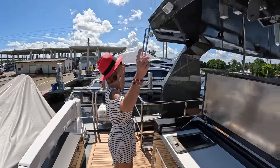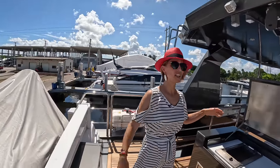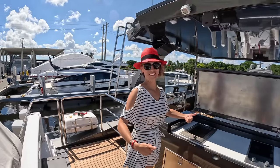Me too. I think I would extend an awning here to be able to have an extra shade. And then you're really just cooking. I mean, what I'm saying by cooking, I mean like... You're cooking. Now you're cooking.